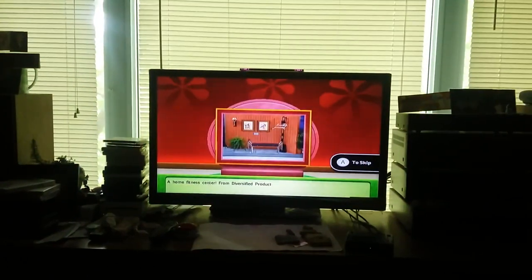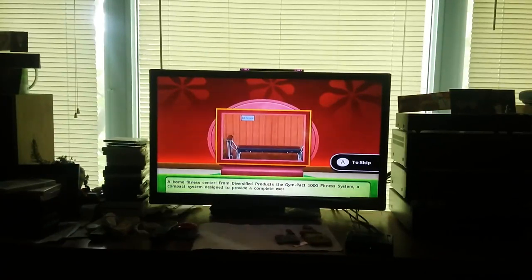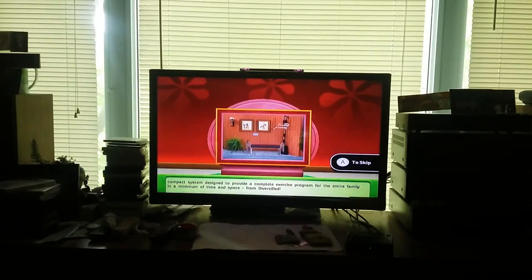A home fitness center. Ah. From diversified products, the Gympact 1000 Fitness System. A compact system designed to provide a complete exercise program for the entire family in a minimum of time and space. From diversified.